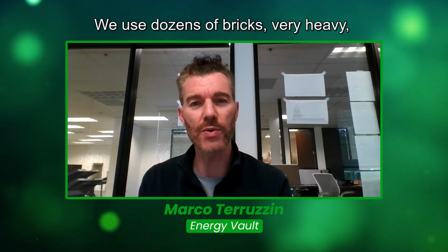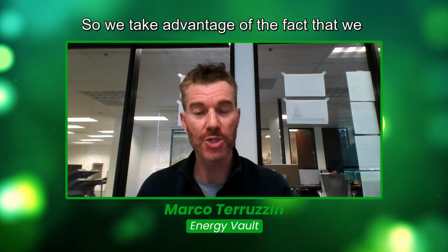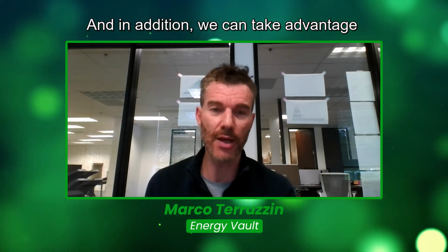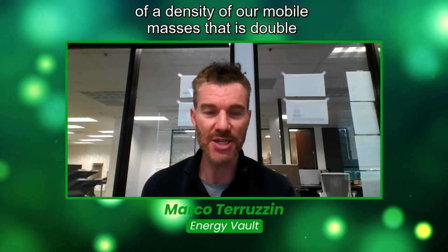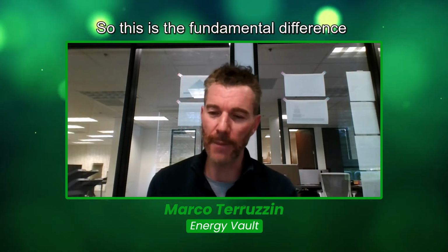Essentially, Energy Vault technology works in a very similar fashion, but instead of using a fluid like water, we use dozens of very heavy bricks, with a higher density than water. So we take advantage of the fact that we don't need a specific geographic location to develop our solution, but we can install it wherever we can build a building. In addition, we can take advantage of a density of our mobile masses that is double the density of water. So we have a much higher energy density per unit of surface. So this is the fundamental difference between an electrochemical solution and our solution from the physical point of view.